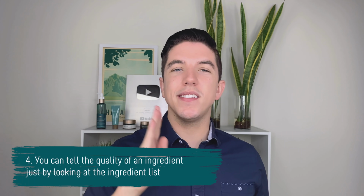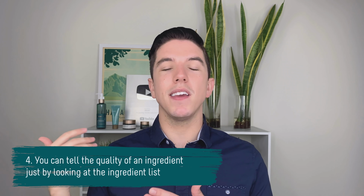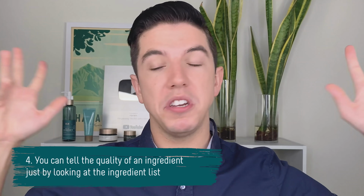Myth number 4, you can tell the quality of an ingredient just by the ingredient lists. Nope. There's no way of knowing solely from reading an ingredient list the quality, where it's sourced from, or the relative concentration. And unfortunately, not all ingredients are made the same. Some ingredients can be sourced unethically, very poor quality, low concentration of benefits, or not stabilized correctly.